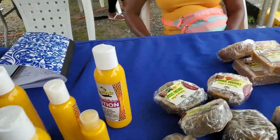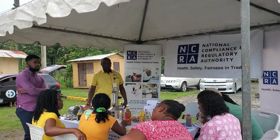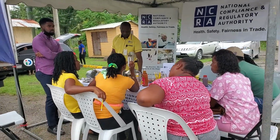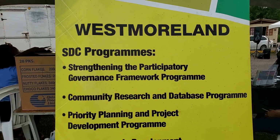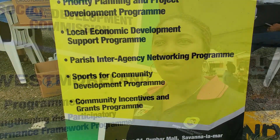So you might have seen Bureau of Standards or NRCA at this point actually having little capacity building sessions with some of these businesses. Some of them produce items that are for consumption, so we want to ensure that they meet the standard that is set by government. So of course we try to create a network so that these businesses can also get an understanding as to what are the steps that they need to take to become compliant.